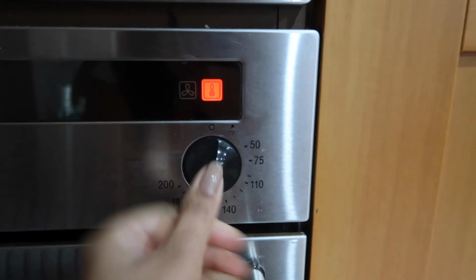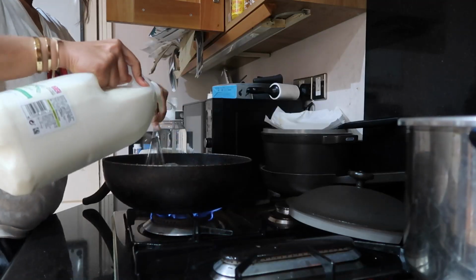Mission achieved. I have cheese, milk, I've got chicken for tomorrow, I've got vegetables for tomorrow. So we're sorted for today and tomorrow. Just going to put the oven on and get that ready for the macaroni cheese.